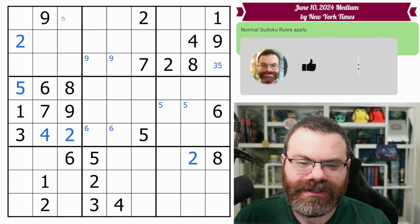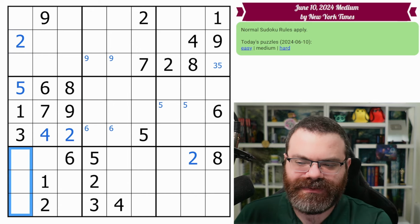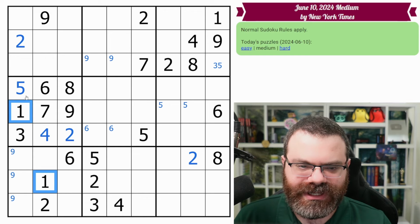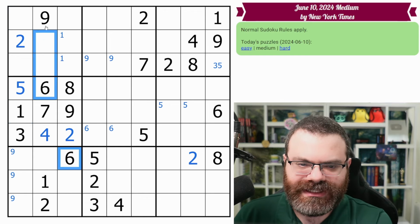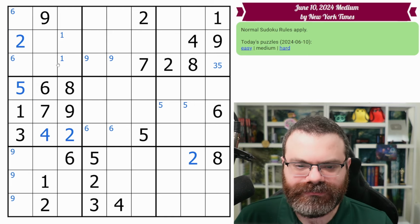Okay, so now we're going to do this stack here. We're going to start with the 2 and the 9. So 2s are done. We do have the two 9s looking down. So 9's in one of these 3. And then we have the 1 and the 6. So the 1s look up. This one helps. And then we have the 6s looking up, putting a 6 in one of these two. All right.